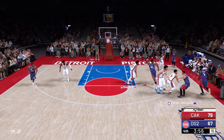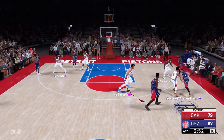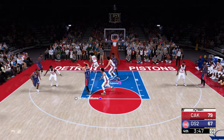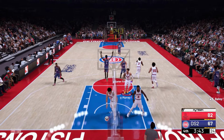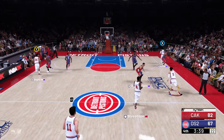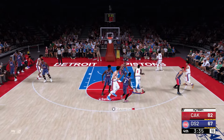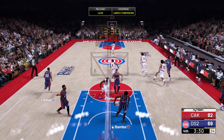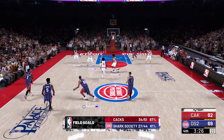Now Carter Williams. Pass to Bailey. And a great assist by Carter Williams as that one goes in. Bailey's got 5 points in the quarter. Now, here's Stevenson. Here's Wallace. The teardrop falls in. The beauty of the teardrop. Very difficult to really contest.